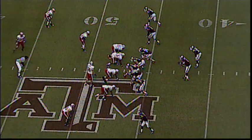In the shotgun from the 40. Forced out of the pocket. He's wrapped up and slung to the ground at the 35-yard line. He was officially spotted at the 37. And it was Jonathan Rainey who got that sack on Gerard Johnson.